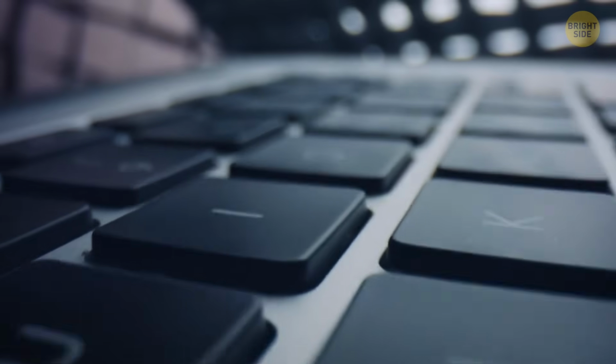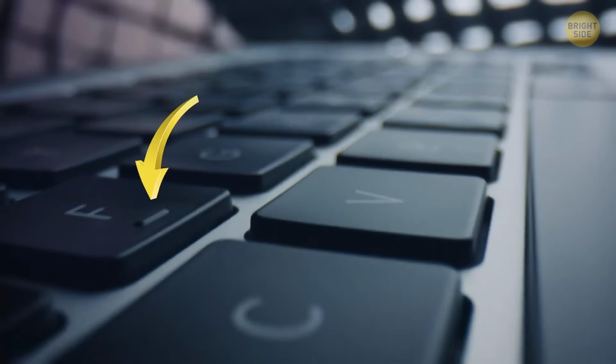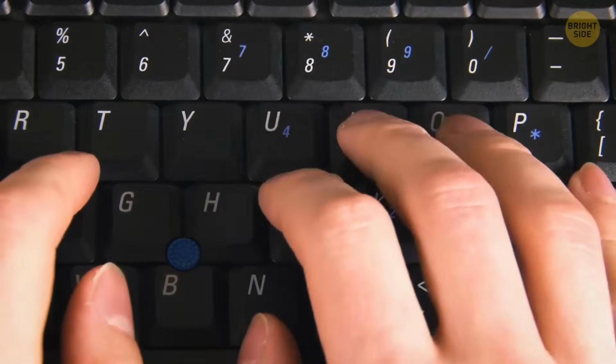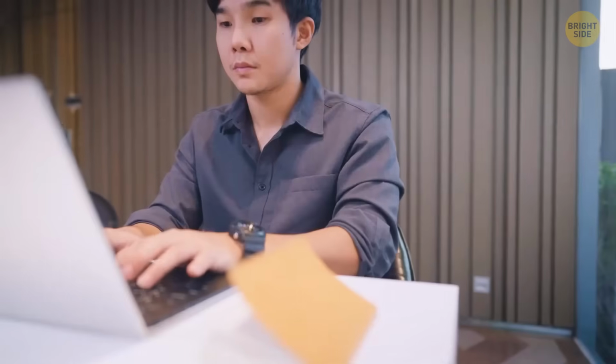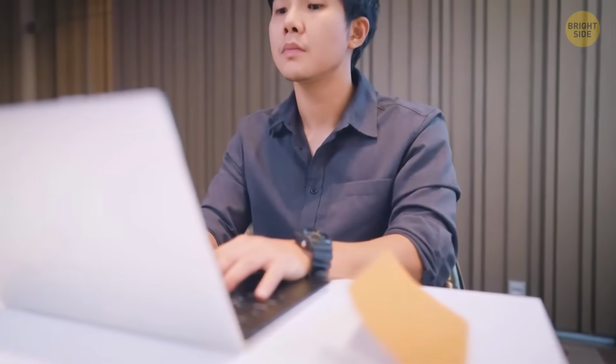Now, take a look at your laptop keyboard. There are bumps on the F and J keys, but nowhere else. When your fingers are in the optimal typing position, your index finger should rest on these two keys. The bumps have been added so that you can correctly position your hands for typing without looking at your keyboard.